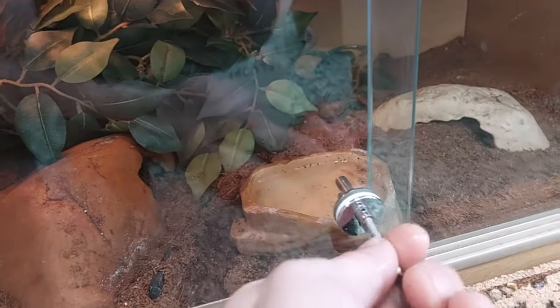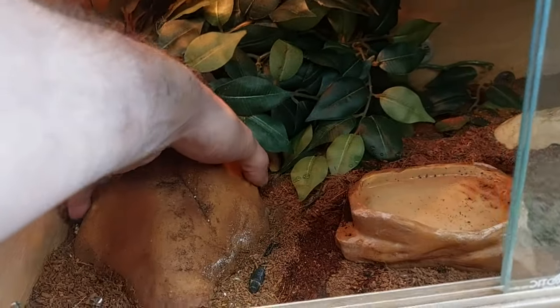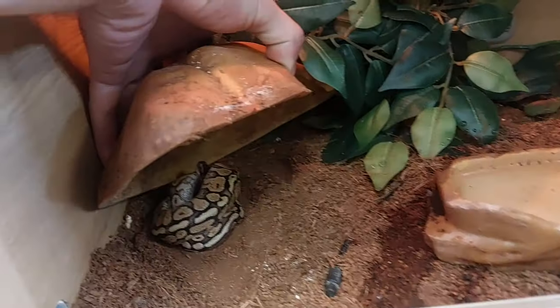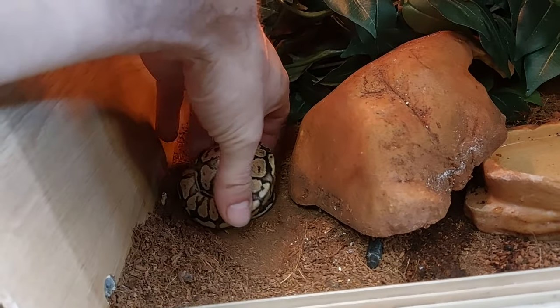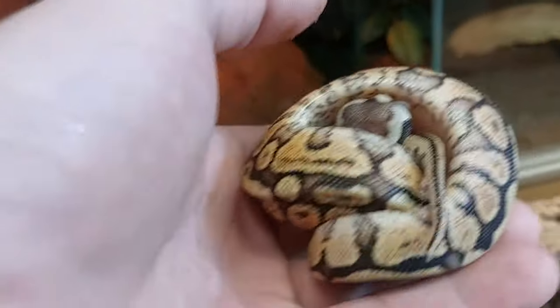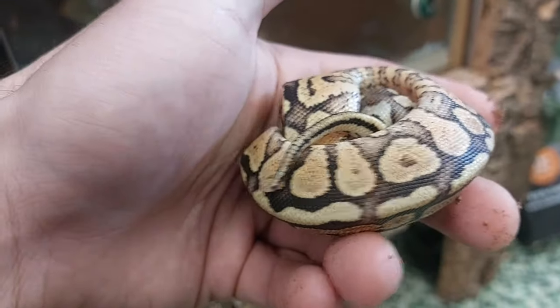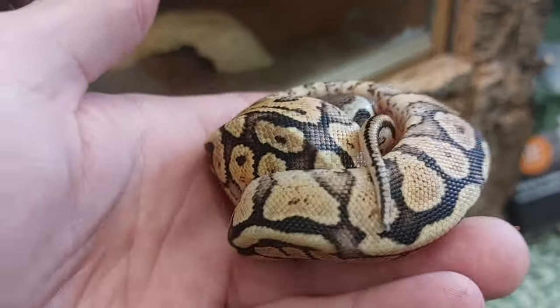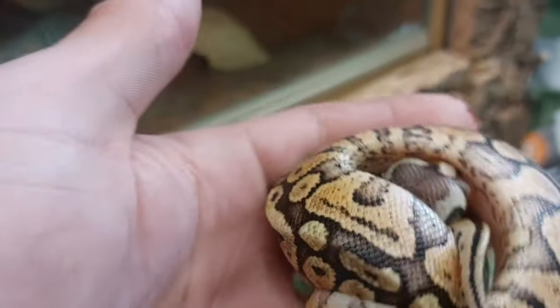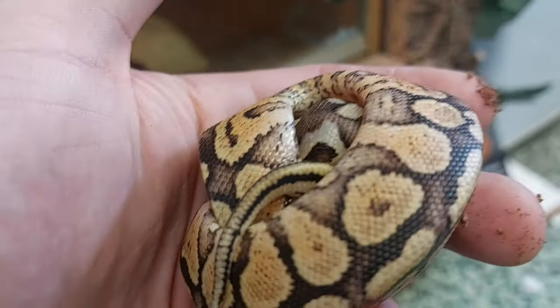Okie dokie then. Where's our little dude? You'll see how small he is. Look how tiny he is. He's so small. Their setup was all wrong as well, so we're sorting out the new setups while it's here. It's basically boarding with me until I feel it's healthy enough to go back to them and when they've got the proper setups for it. So let's get him a little bit of food in his belly.